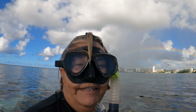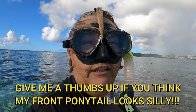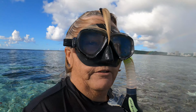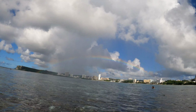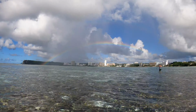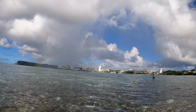Well, here we are in Tumon Bay at Ypao Beach today, and it's kind of a shallow swim because it's just past low tide, but we're seeing lots of cool creatures, and there's a nice rainbow right there. Little rain shower with the rainbow.